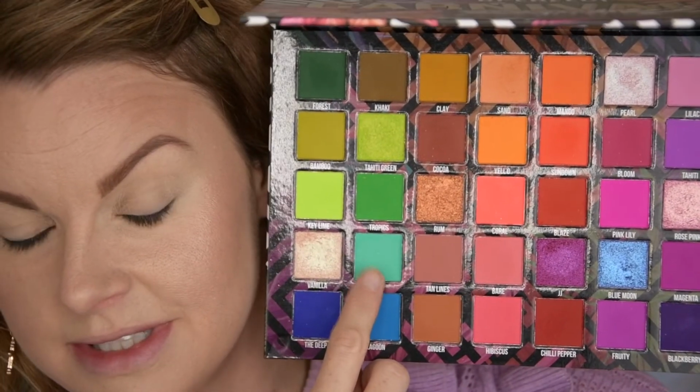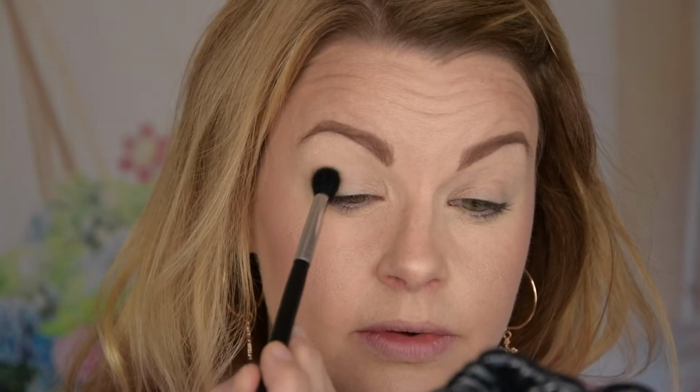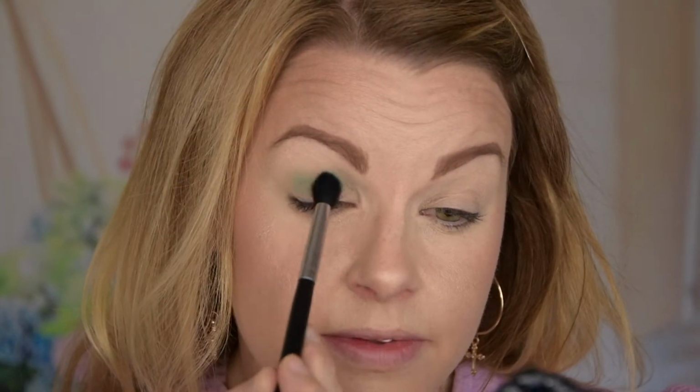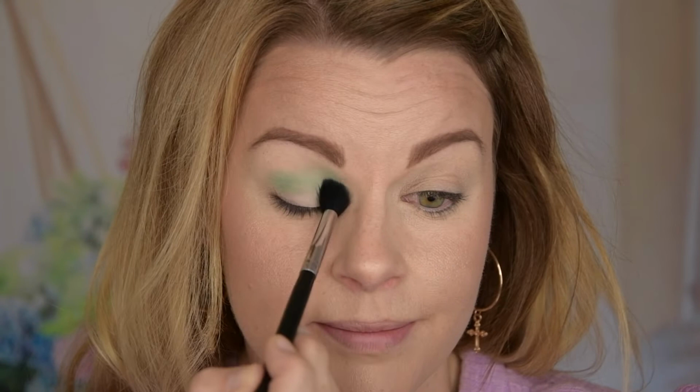I don't have a transition shade, so this is going to be the shade I start with, and then we'll see. So I'm gonna take my big fluffy brush and just try to place this very softly, because this is going to be my transition shade. Oh my god, that was hard to say in the morning. This is Saturday morning.